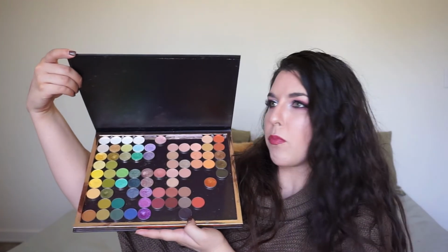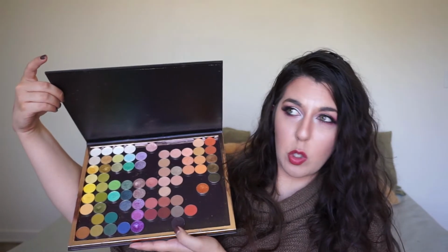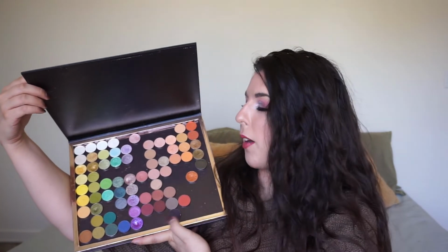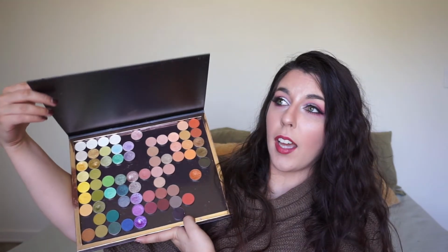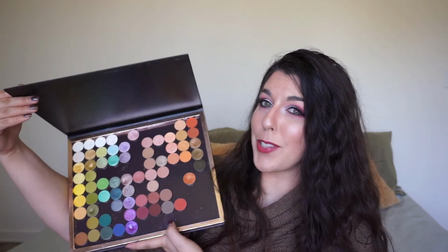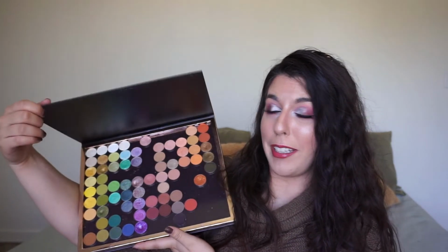So I've taken a lot out because I did dupe palettes. I will link that up in the cards as well. But I love this. It holds all my eyeshadows. Actually, I have more singles or depotted shades that don't all fit in here.